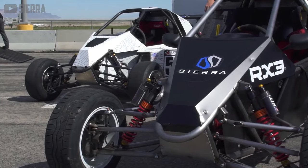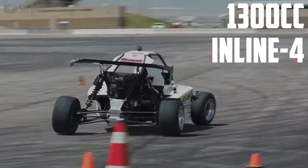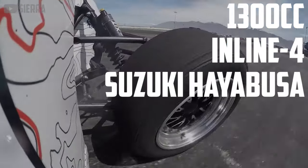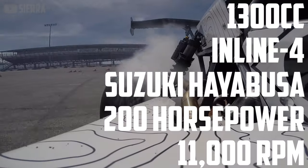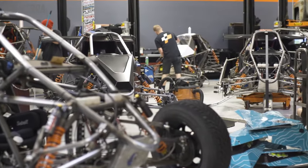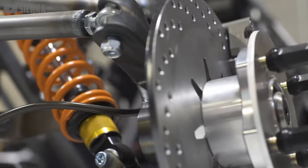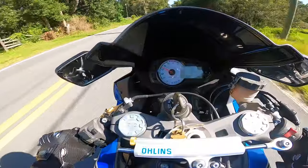And that engine is a 1300cc inline four-cylinder motor borrowed from the Suzuki Hayabusa. The Superbike power plant produces about 200 horsepower and can rev to 11,000 RPM. Not to mention, it's also small enough to fit behind the driver in the RX3's tiny frame. The only problem with motorcycle drivetrains is, well, there's no reverse.